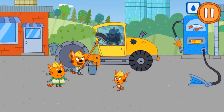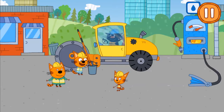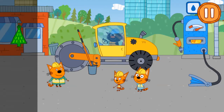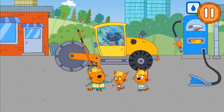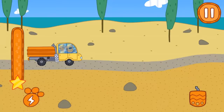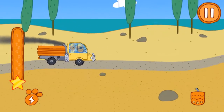Swipe your finger along the window for Cookie to clean it. Great! The car is fueled up and ready to go. Help the vehicle gather all the materials on its run. It'll be faster like this.